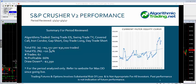It's up about 3,100 per 30K traded, which is about 10%. It's had about 62 trades, and they're about 66% profitable. The drawdown for this period has been 2,390, and again, that's for this period only. You'd want to refer to the website for the max drawdown since going live, which is about, I believe, 29% on a closing trade to closing trade basis in the back testing.